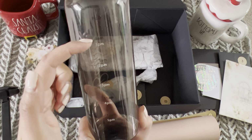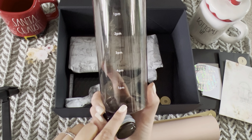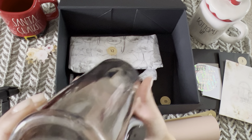Then by 8 a.m. you should have drunk up to there. 9, 10, 11, 12, then it will be finished. So then you refill it up there, and then you do 1, 2, 3, 4, 5, and that's how you end up drinking how much you're meant to drink in a day.